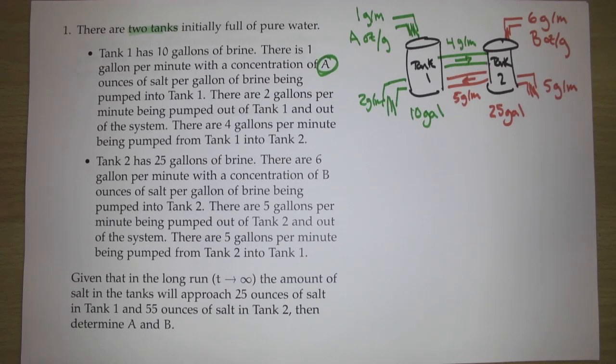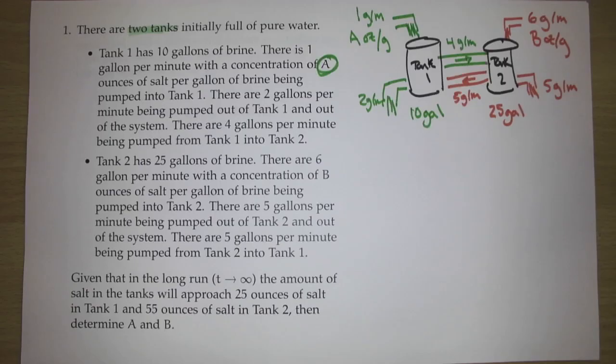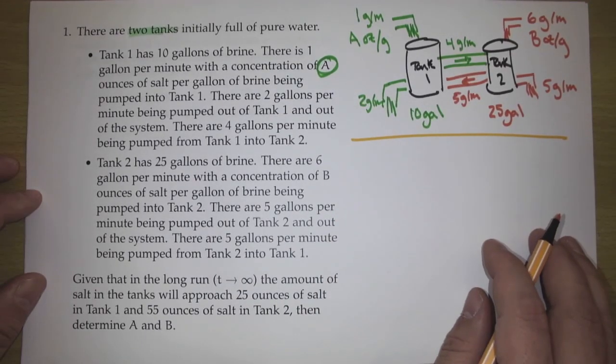Then we have this last part. Given that in the long run, so long run says t goes to infinity, the amount of salt in the tanks will approach 25 ounces of salt in tank 1, 55 ounces of salt in tank 2. What is A and B? Well, it seems pretty linear to me. It does, but is it? Yes. Oh. Well, it depends what you mean by linear. So we'll find out, and time will tell. Okay. So how do we start going through this process? Well, let's make some variables. What do you want to call the amount of salt in tank 1?